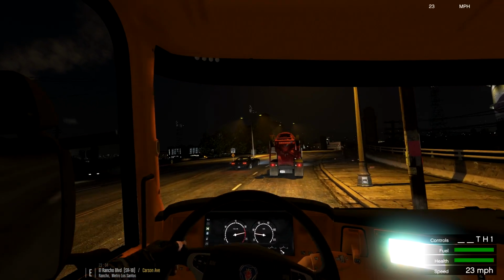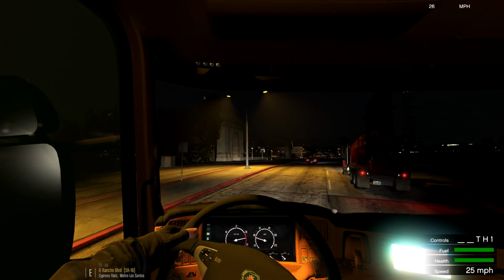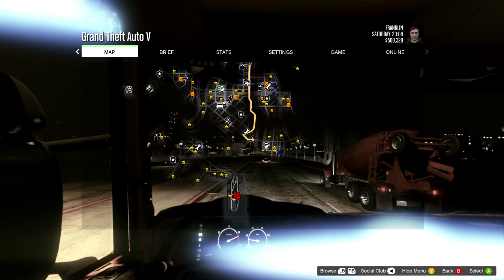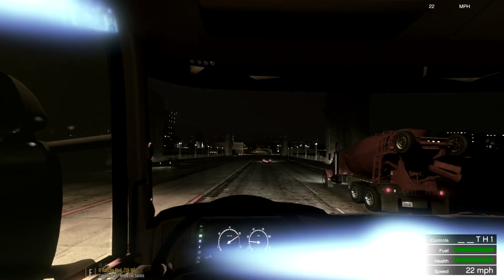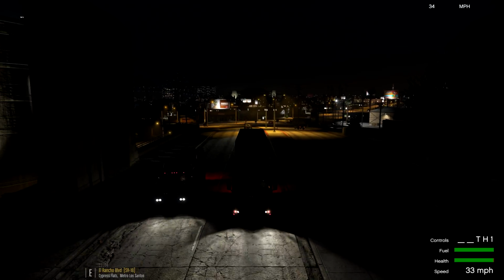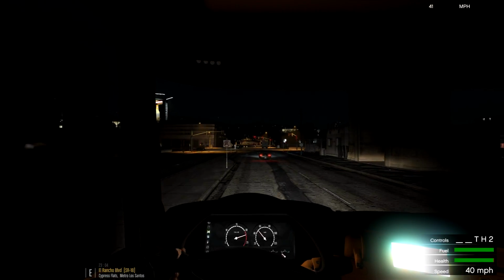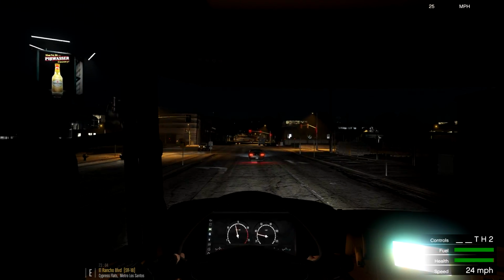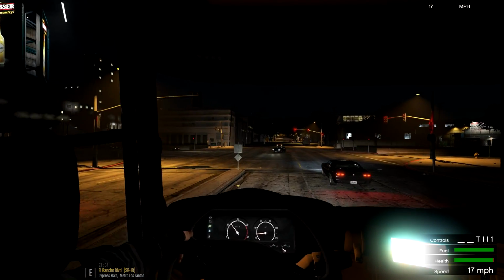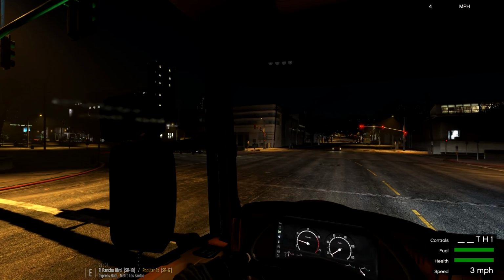What do you want? Exit left. Exit left. Did I miss a turn? Sure did. Let's see if it'll reroute us. Turn left. Turning left. Okay.